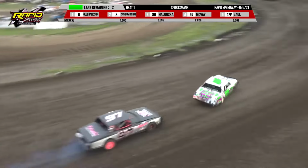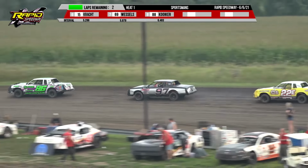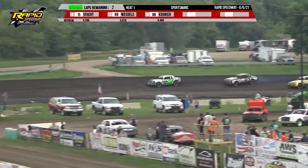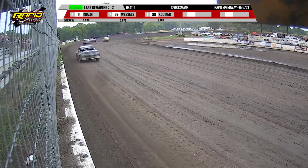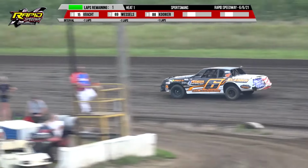Gulbranson with the race lead. Tyler Schlumbaum, Tracy Aluska, Nick McVeigh, Eric Gall, your top 5. Croc, Wessels, and Koiker round out the field. White flag will show this time by Dustin Gulbranson, your race leader. Dustin Gulbranson with the race lead. Tyler Schlumbaum, Tracy Aluska, your top 3.